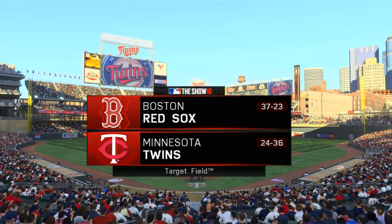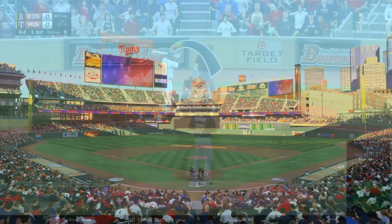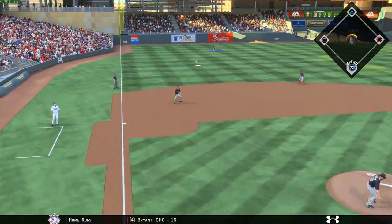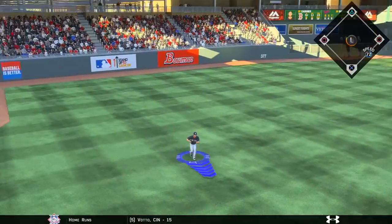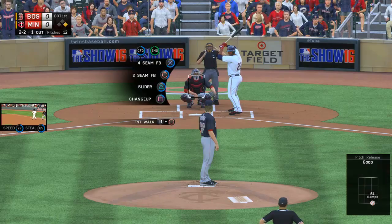This time we're going into a series against the Minnesota Twins. They have a terrible 24-36 record. You would think we could easily take a couple off of them, if not sweep them. That would be a great way to deal with this series, given the fact that they are not a very good team in real life or in this franchise for that matter.